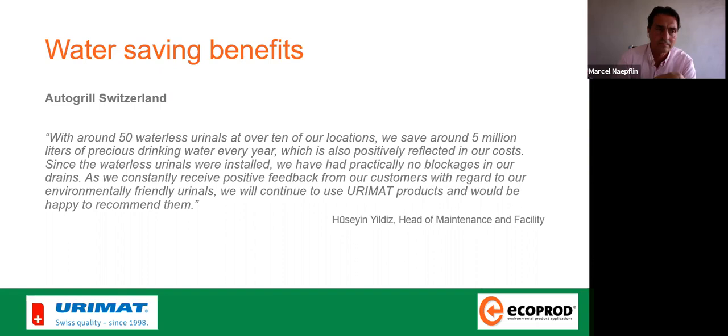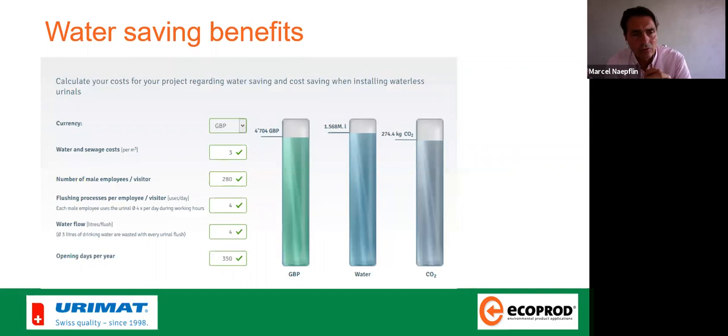The saving benefits can be calculated on our website. I don't know, Marcus, you have it on your website as well, am I right? Yes, we do, correct. On the EcoProd website, you'll find the calculator, so you can put in your currency and all the parameters which are important, such as sewage and water cost, number of male employees, and the water flow per flush, and it will calculate your saving. It will calculate the monetary saving, but also the water saving, and it will also calculate the CO2 reduction which can be achieved. So it's a nice tool to play around with.